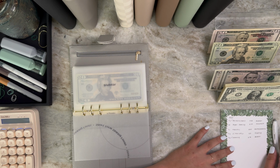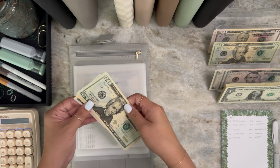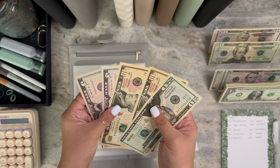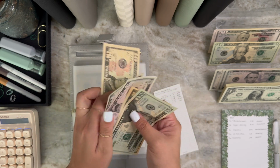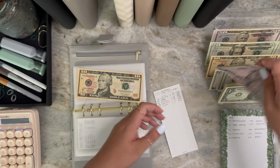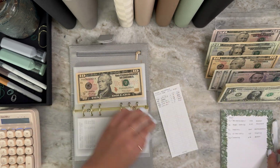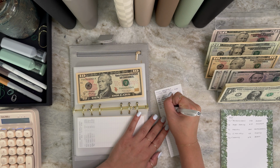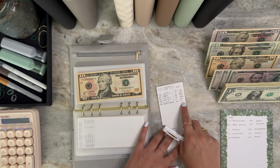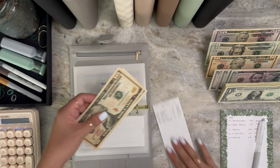Cool. So next, let's go into household, which I believe is also back here. Yep. And I need to pull 39. So 20, 30, I'll pull these two for 40. So 20, 30, 35, 40, which means I need to give myself $1 in change. So that is here. Let me go ahead and update this. All right, so according to my math, I should have $11 left. Let's just double check that. And that is correct. So I'll mark that off and I'll put this away.